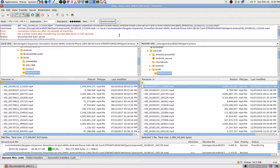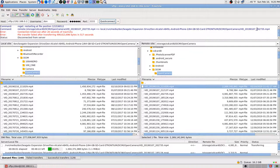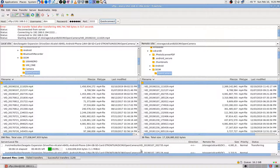What I'm wondering is, did it succeed? Well, I didn't see it in the successful transfers. That's back to the file that I was trying to write right now. There's a 202735. So no, there are just about as many errors. It's just trying back and forth between those two files, trying to get one of them to work. I don't know how it decides what it's doing.